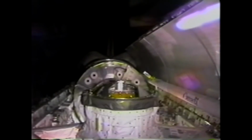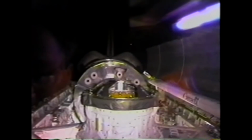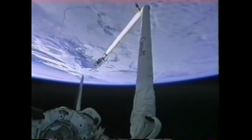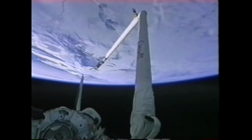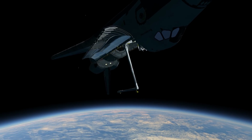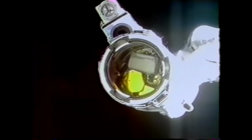The doors are actually opening at a faster speed here. They're shown at a faster speed than what we actually opened them at. It also gave us our first really nice view of Unity in the back of the payload bay. On the second day of the flight, we went ahead and checked out the shuttle's robotic arm to make sure it was operating fully, and the shuttle's robotic arm worked just great. It flew identically to the way that our simulators fly.